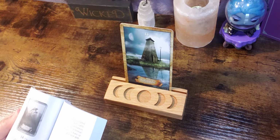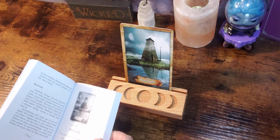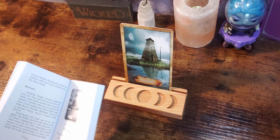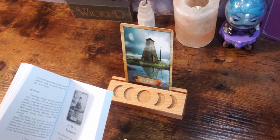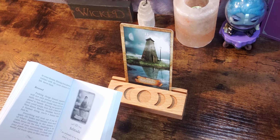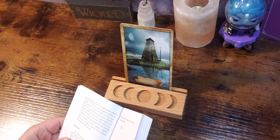Number 13. Lucky number 13. So it says, I am comfortable in my own skin as I detach to replenish my soul. So the upright meaning would be meditation is required when you receive the solitude card as a sign. Empty your mind of superfluous thoughts and allow stillness to flow through your whole being.